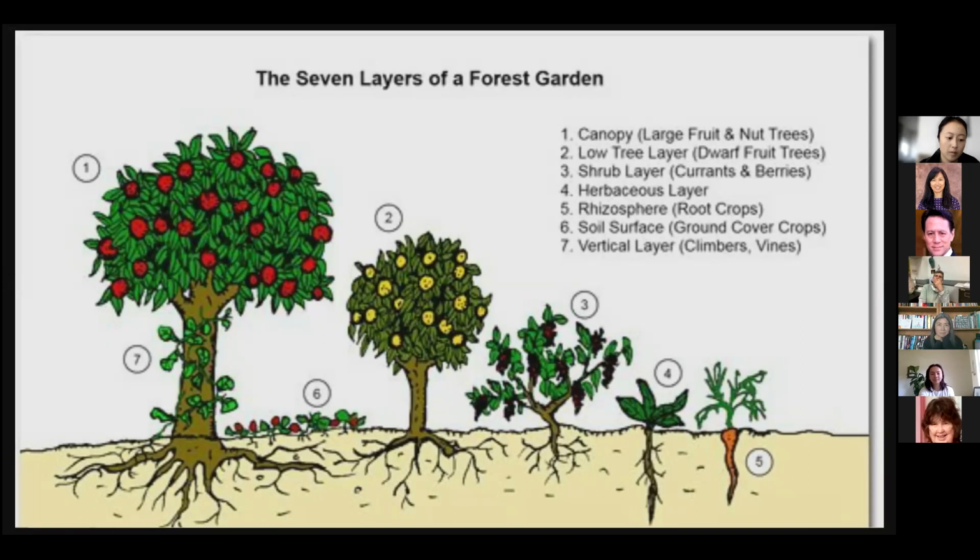So the question has been posed for a long time of, if nature likes growing forests, then why doesn't our agriculture look more like a forest? And the forest garden embraces that idea. It is basically a garden that is meant to mimic a young woodland. And just like in a natural forest, it has several different layers or levels to it.